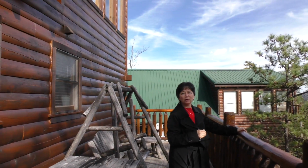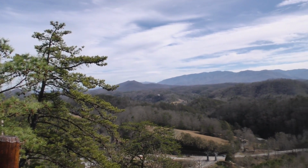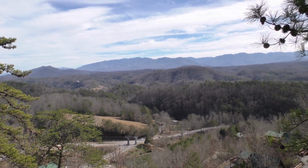I just wish you could see more of this view from the inside of the house. We'll see some from some of the other bedrooms downstairs, but I do wish the great room had this magnificent view.